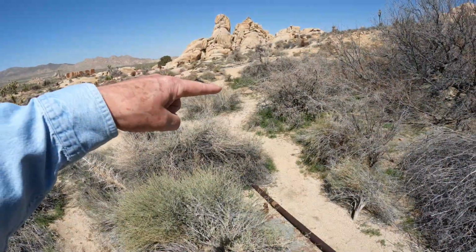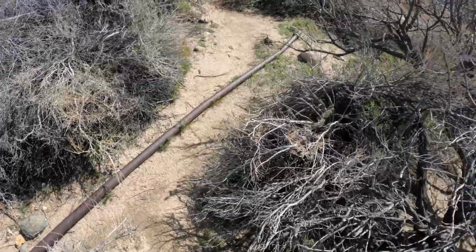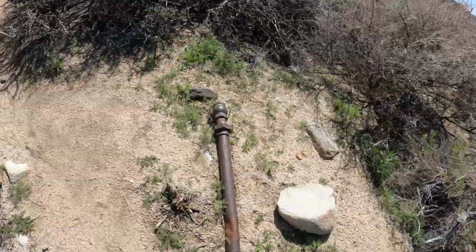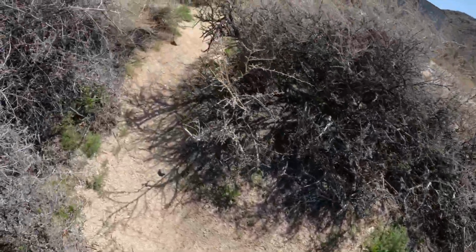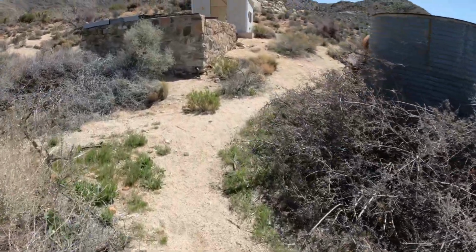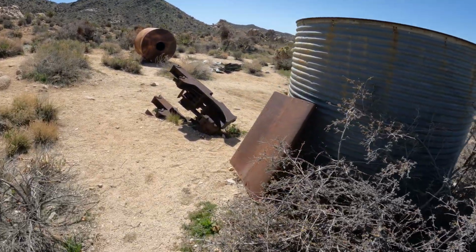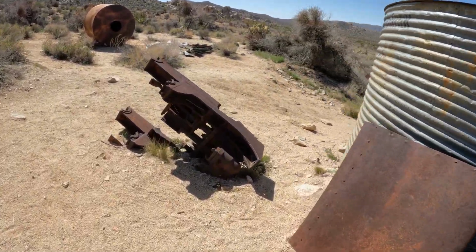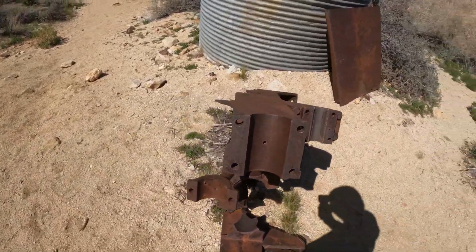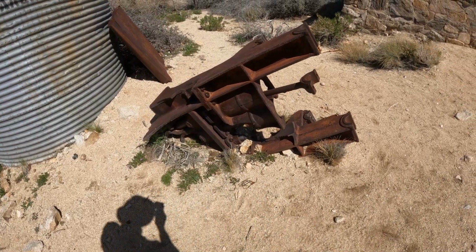All right. Well, there's a tower for presumably a windmill. Here's that pipe. And I'm going to come up here, cross over the pipe. Oh, he's got some heavy-duty piping up here, that's for sure. Little pathway here. Not too much in the way of thorns. Let's see what this is up here. Oh, look at this. We got old debris here. Maybe some sort of a winchy thing or something here. I don't know what that would have been.